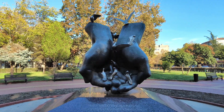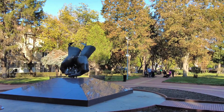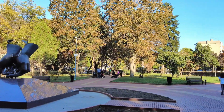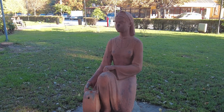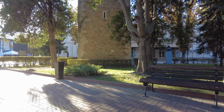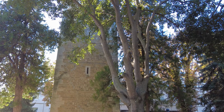The Monument of Donors I've filmed before but not really known anything about it, and it says on the sign that the two hands are the symbol of the noble act of donation and an embodiment of everything beautiful built in Svishtov. An amount of 5 million golden levs was donated for the creation of the highest school of economics in Svishtov, and you will see it several times during the course of this programme from different angles.